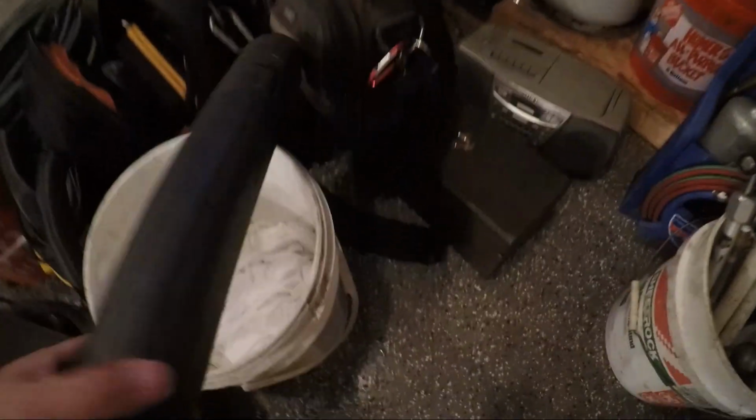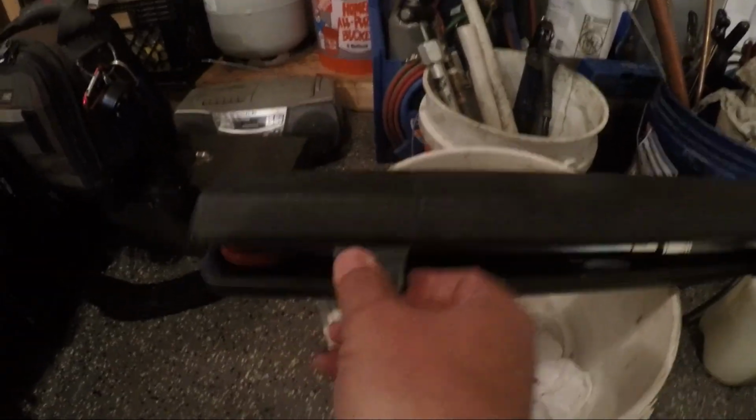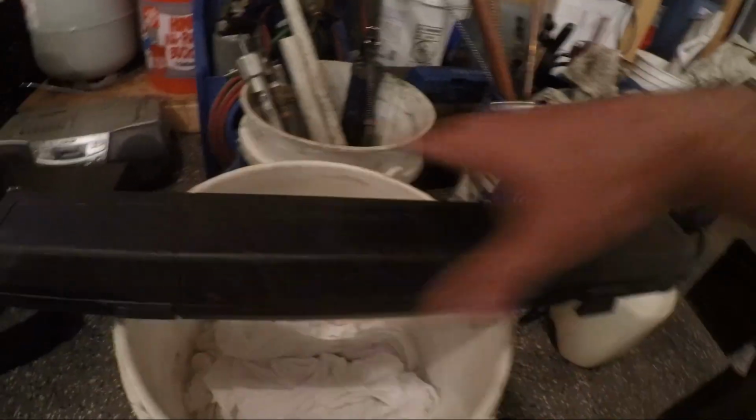So then another pump sprayer. What do we got here? That's a bucket of rags. Like I said, I'm a bucketer. I keep everything in buckets. So let's see what this says. That's a torque wrench. Alright.